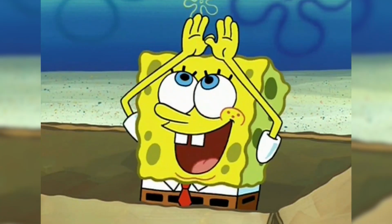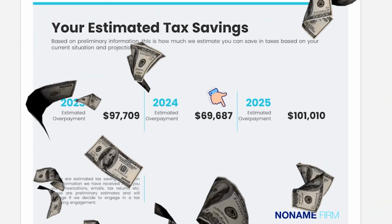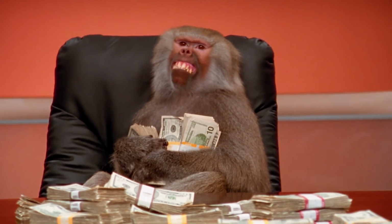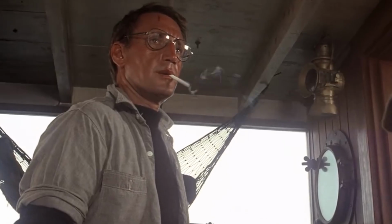Imagine, if you will, a simple visualization you could put in front of your clients that showed them the value of your tax advisory services. You should opt into this proposal because last year it could have saved you this whole pile of money. This year it could save you this much money, and next year, look at that. So even if you're paying me, you're putting a whole pile of money back in your pocket. Man, that's your new boat. Honestly, that's a big boat. You're gonna need a bigger boat.